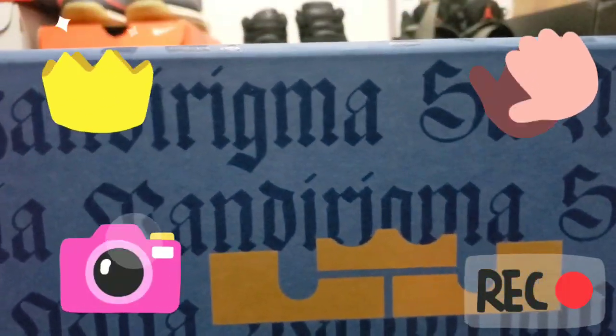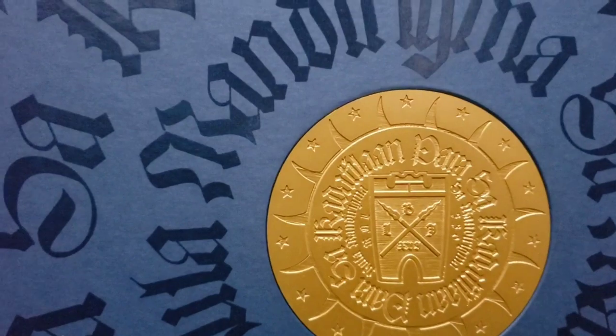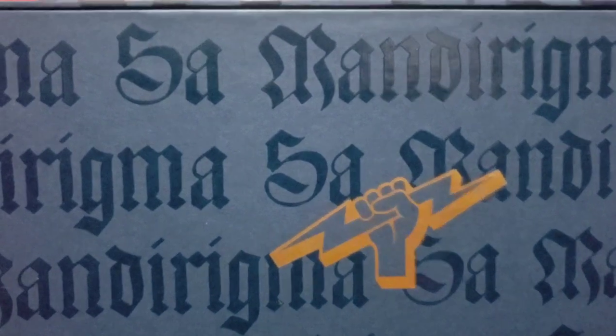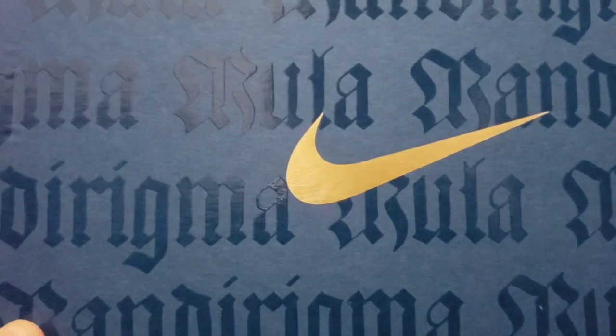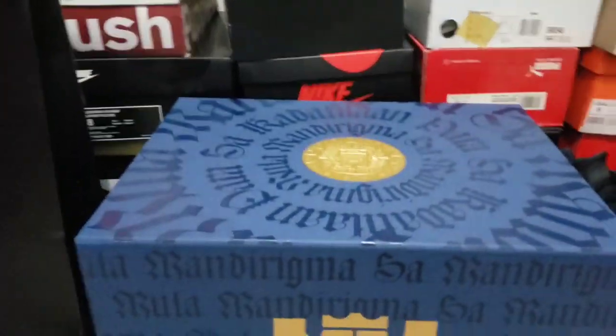Yes, that's the LeBron logo emblem. This is what the coin medallion shows, how it looked earlier. And how about on the side? You have here the Titan logo. Yeah, the Titan logo. And what else? What else here? Oh, there you go. The Nike swoosh in gold. Ain't that cool? Now, again, it's so heavy.